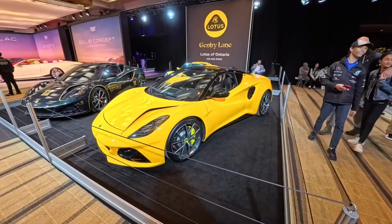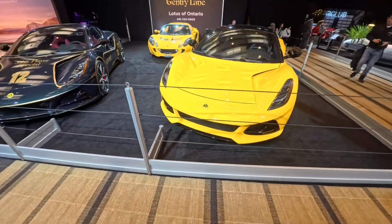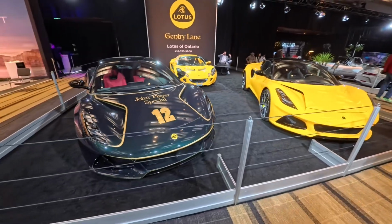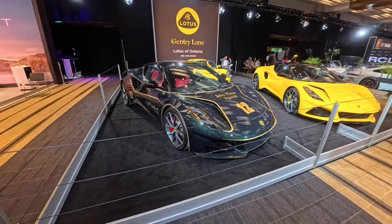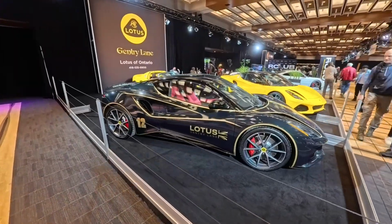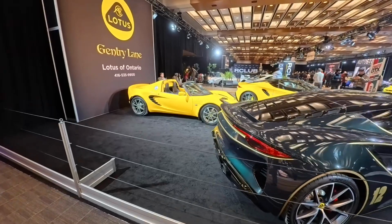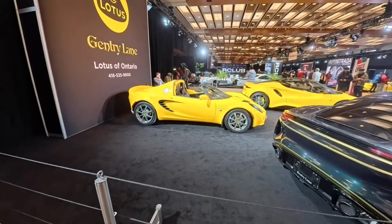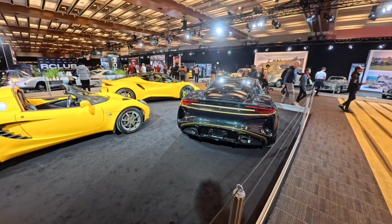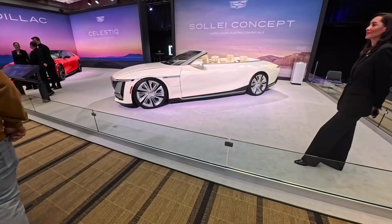Over at the Lotus booth, we have a couple of cars over here, a couple of Lotuses. Now, my memory when it comes to some of these Lotuses is kind of choppy right now. I feel like I'm making a lot of excuses for some of the cars that I can't recognize. This is the Elise, right? Nonetheless, beautiful cars. This is cool.